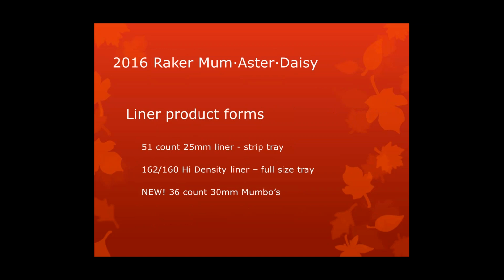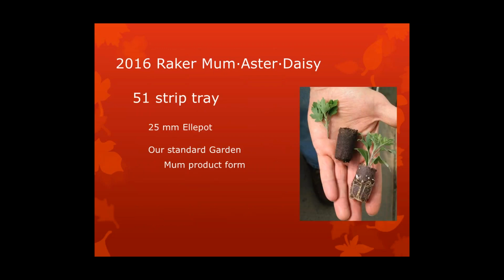Liner product forms. No changes here. We'll go through these quick. Our standard form is a 51. Our newer product is the high density 160. And our Mumbos are in a 36 count strip tray. The 51 strip is our standard garden mum product form. Here's an illustration. Of course, you're going to get the one on the bottom with roots intact.